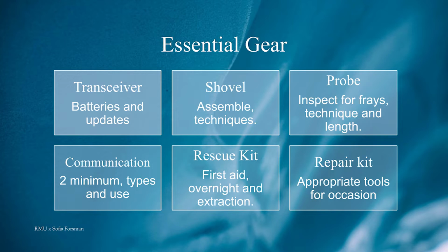So for backcountry essential gear, there's 6 things you really need to have. You need to have a transceiver. You need to make sure that you have batteries that have enough life in them. When do we need to change the batteries in our transceiver? Anyone, just throw numbers at me. I heard 69. It's not right.